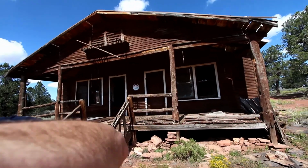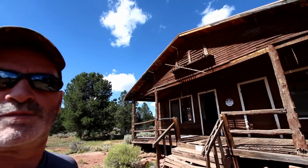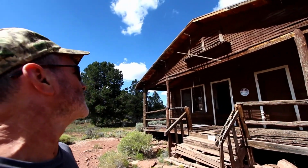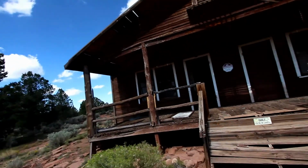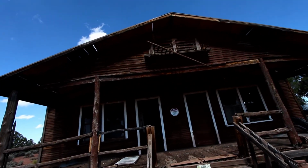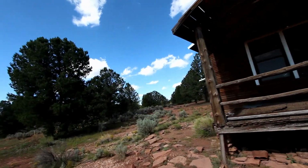Well, greetings. We've moved on to a different part of the buildings here. These would be where the support houses were for the airport. As you can see, they're in very poor condition also. I wouldn't even attempt to go inside, let alone want to trespass on this. The porch is about ready to fall in. The roof on the porch is ready to fall off. This looks like at one time it did have a new roof put on it.